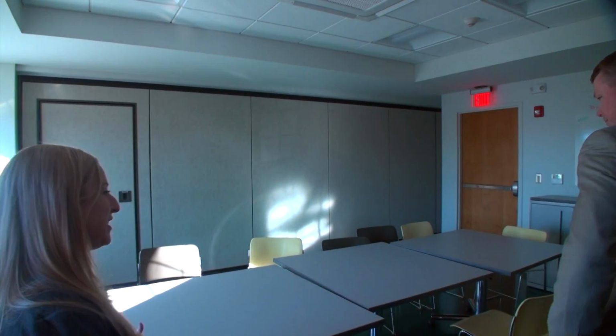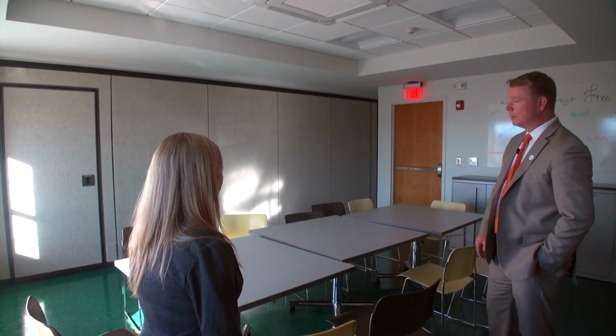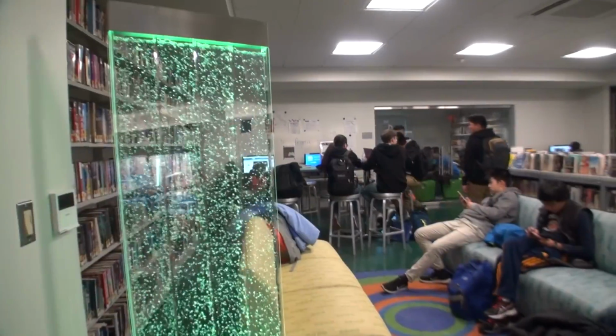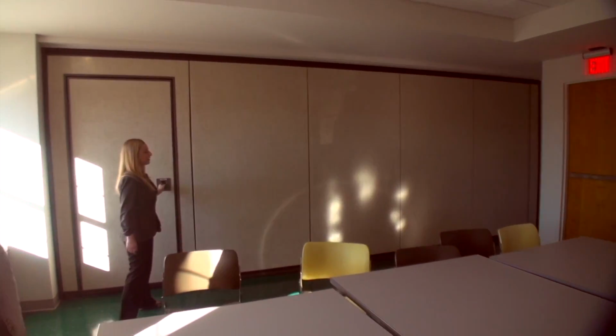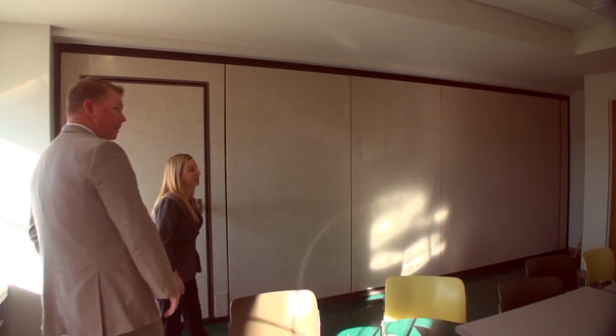So this room doubles as an additional teen space after school, from about 2:30 to 4:30. This is the Mary Wilkins Freeman room. We named this room after the famous author. This room's used for some smaller programs, game board clubs, things like that. So we're able to also open this space here. So we can open up this wall. These are all retractable? Yes, all retractable, very easy to use.